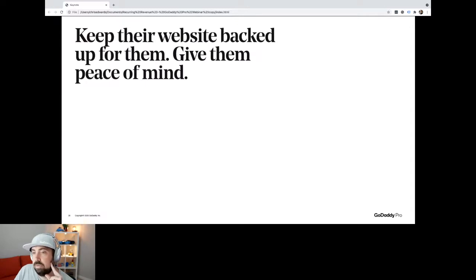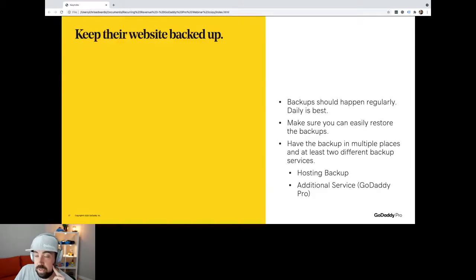So one of the things is most of those agency hosts that we were talking about, they all provide backups on their services, and that's what we call the hosting backup. We always like to use an additional service to take a second backup that's going to be located somewhere else. And so, we use the GoDaddy Pro sites or GoDaddy Pro Hub. We'll do this for you and keep that offsite backup.